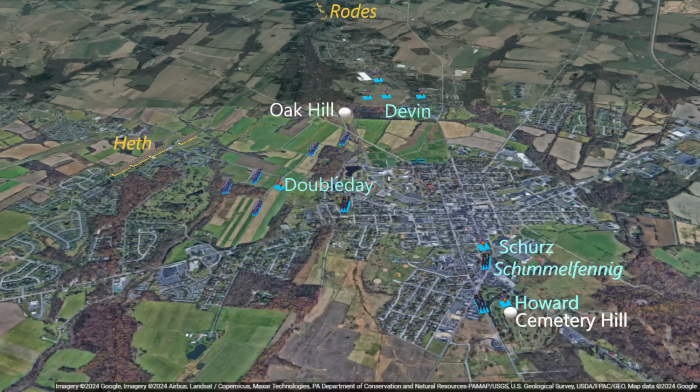About noon, Rhodes' division, the lead division in Ewell's corps, is about 2.5 miles north of town along Oak Ridge. They shuffle off the road and into the tree cover of the ridge. Carter's artillery is moving ahead of the infantry to get into position on Oak Hill.